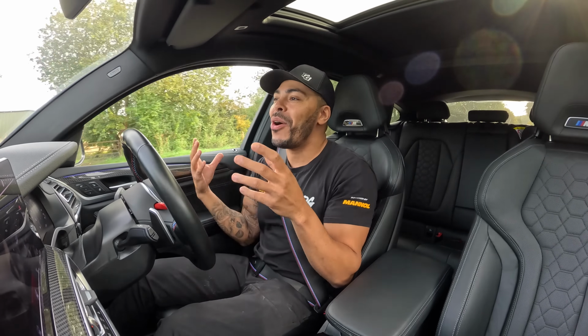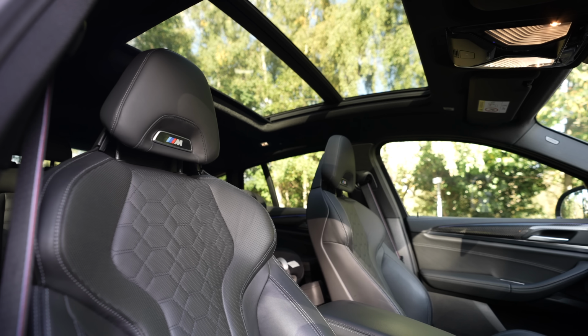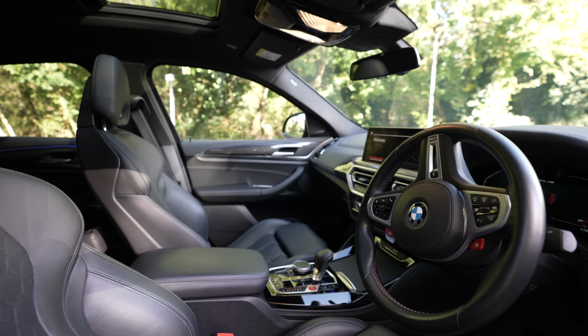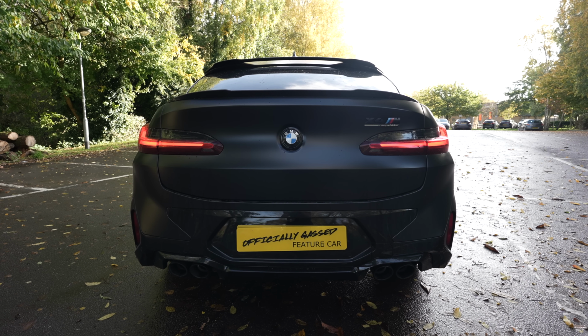Now, obviously, I own some crazy cars, but I don't get to drive them daily. I wanted something that can get the whole family in, something I take pride in daily to drive, and also something that had a little bit of presence, a little bit of wow. And I feel like this car has that.